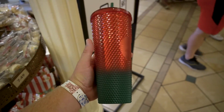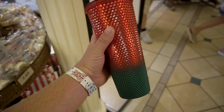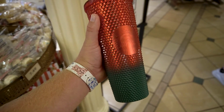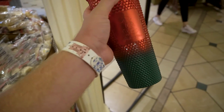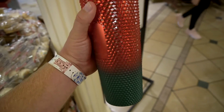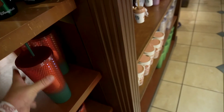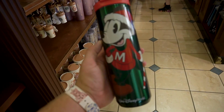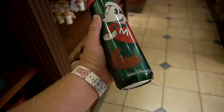And then there are the Starbucks cups. This is the Christmas Starbucks tumbler. I do not like this tumbler whatsoever, but I feel like I need to show it just so everyone can see it. So it says Walt Disney World, has the red on top, green on the bottom, and a green straw. Only for the low, low price of $50. And then they've got one that I actually kind of like, is this for hot drinks. It's a Starbucks with Mickey, $30.